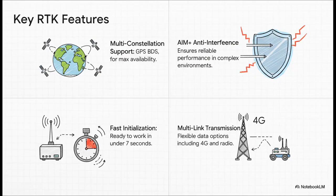So what this all means is that modern RTK modules are just packed with features built for the real world. They can track multiple satellite systems at the same time to get a better signal lock. They use advanced tech to fight off interference. They're ready to work in less than 7 seconds. And they offer flexible ways to communicate. This isn't just about accuracy anymore. It's about being reliable out in the field.